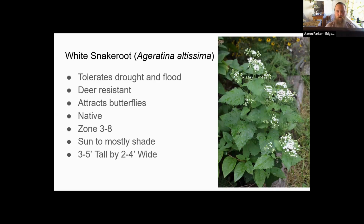tall. So very adaptable. Also deer resistant. That can be an issue for a lot of places. Potential downside, they do tend to self-sow. So if you've got a lot of open soil, or you just don't want this one spreading around too much, you can always deadhead it before those seeds blow away.